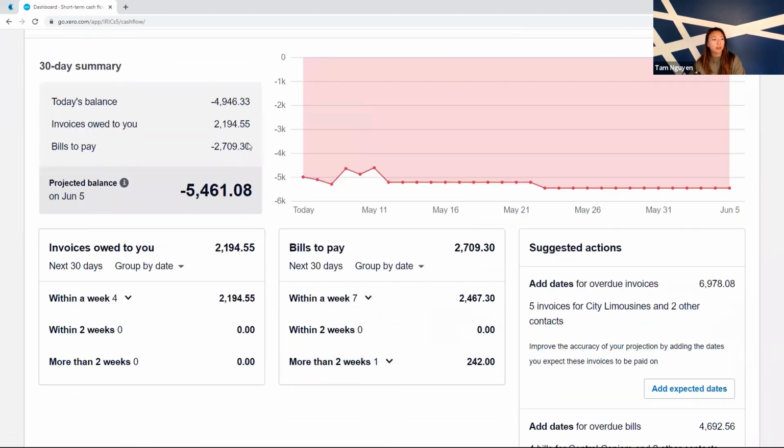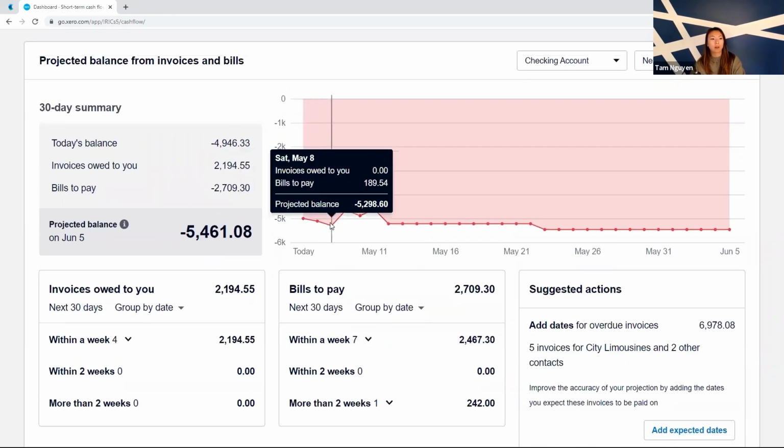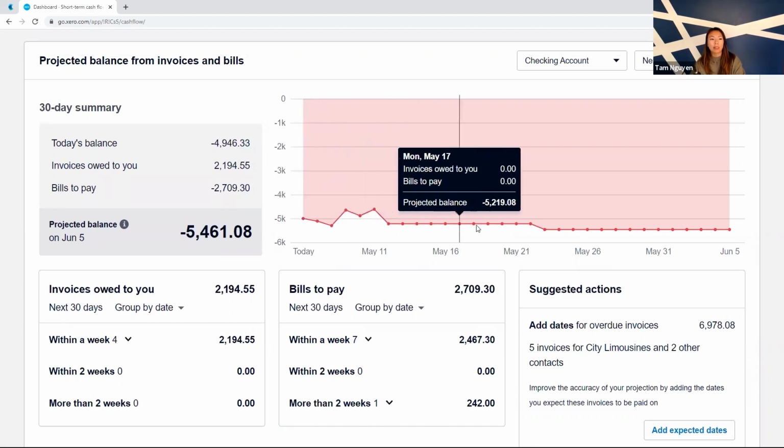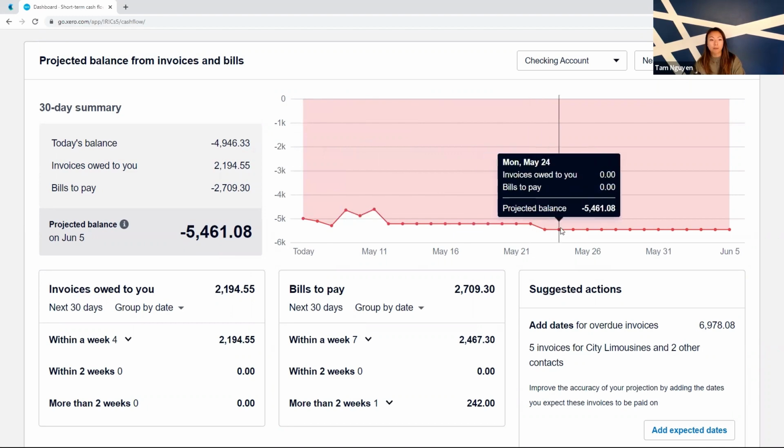And so it pulls in all the invoices and bills. So it's really important to keep the due dates up to date so that it will reflect here on this graph. So you know how much money you have in the bank account at any given time, and you can start to plan for that.